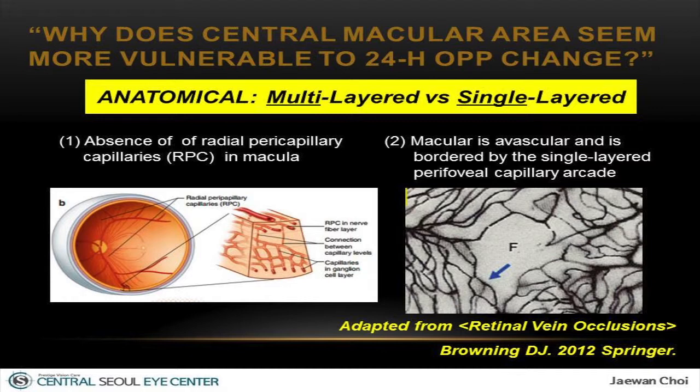Radial peripapillary capillaries supply the retinal nerve fiber layer around the optic disc and are connected with capillaries at the ganglion cell level, so they have dual supply. This makes dual blood supply possible in the peripapillary area. In contrast, there is no LPC in the macula, and the central macular area is bordered by the single-layered perifoveal capillary arcade.